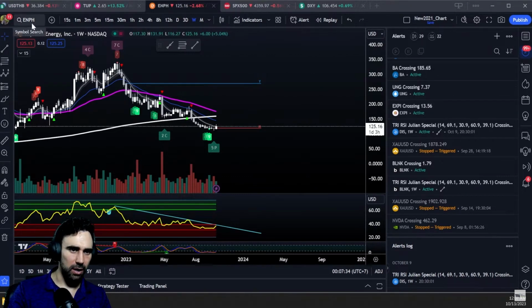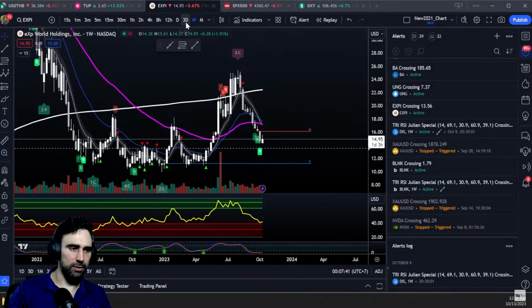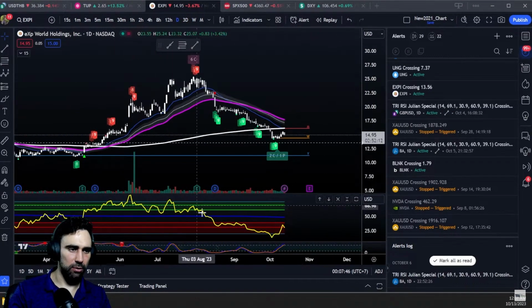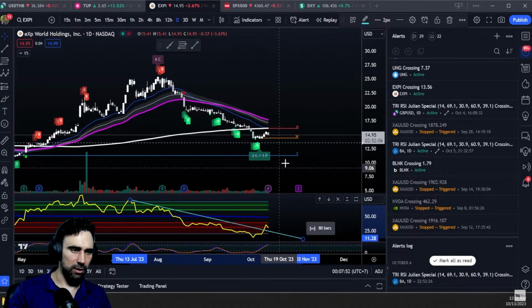We've got EXPI. That was one that really pulled back a lot, and I'm watching to see if there's some kind of bottom on this daily chart. So still watching and waiting and looking for that W. It did break out on the other side.